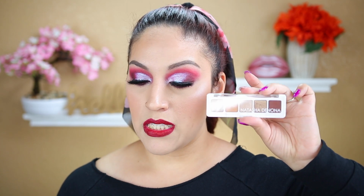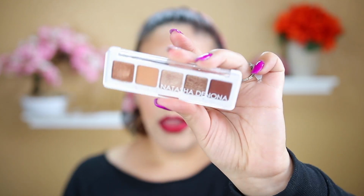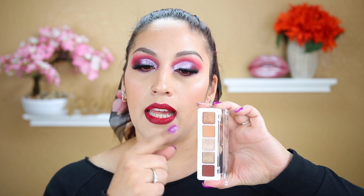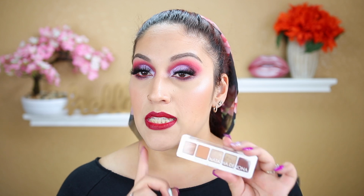This is the Natasha Denona Mini Nude palette, and it's definitely on the smaller side, but cute, perfect for travel. This is my smallest palette. I enjoy this. I love the color scheme. It's a perfect everyday palette. You get shimmers, you get the dark, you get a nice crease color, you get a nice lid color, a bronzy and a copper shade for the lid. I feel like you get everything you need in this little compact palette. So this one is definitely the smallest palette I have.